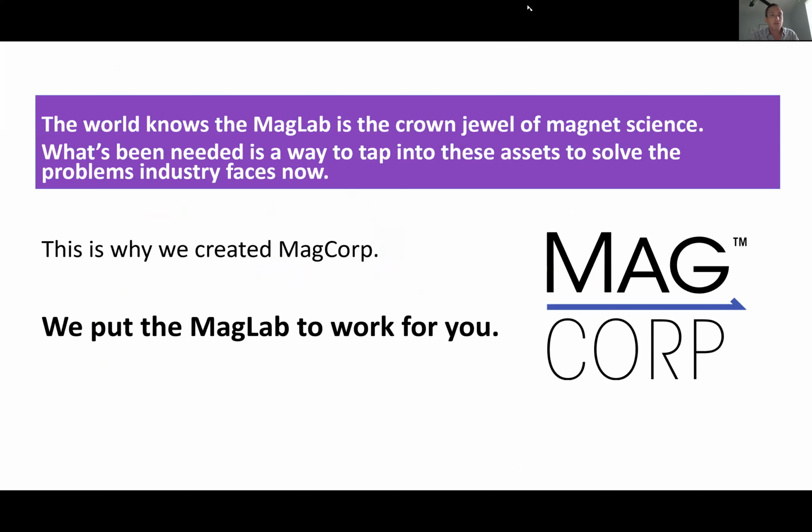And this is why we created MagCorp. The whole world knows MagLab is this crown jewel of magnet science, but there's never been a way to tap it. And we like to lay this out there for our corporate partners. We put the MagLab to work for you. This resonates with them. It's in their language to speak this way.